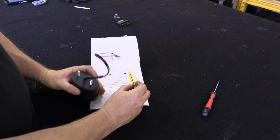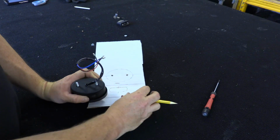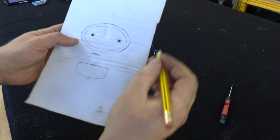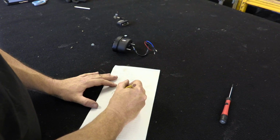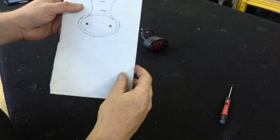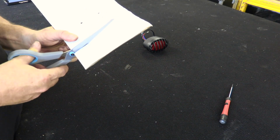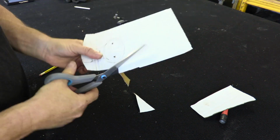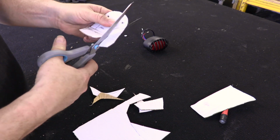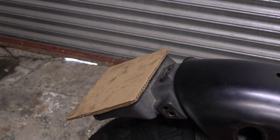So there we are. But I don't want the bracket to be as big as this. I'd like it to be 5mm less all round. There we are. So that inner circle is what I want it to be. Looks like a toilet, doesn't it? You made a scale model toilet. So there's our toilet bracket.